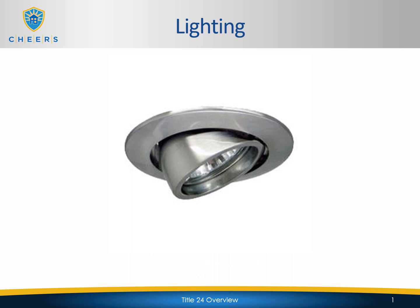And now we'll go into lighting. So everything lighting related is a mandatory measure. HERS raters do not verify lighting. This is 100% a building inspector item. Nonetheless, it's important for you to know Title 24 and know what those requirements are. So again, there is no performance or prescriptive options in lighting. All these are mandatory requirements.